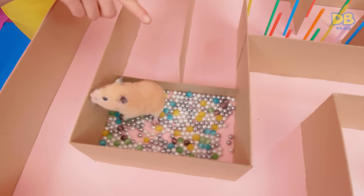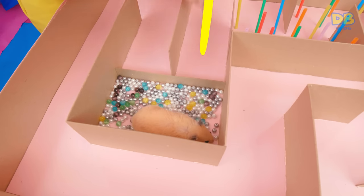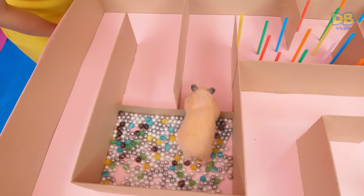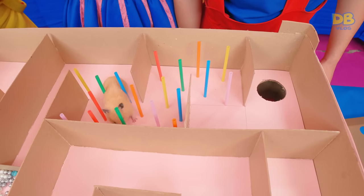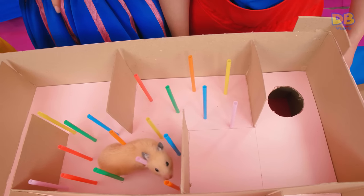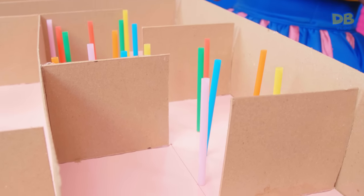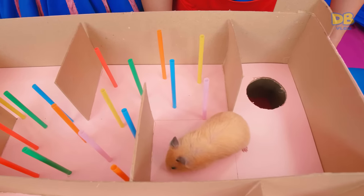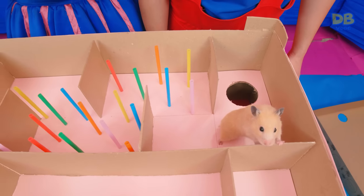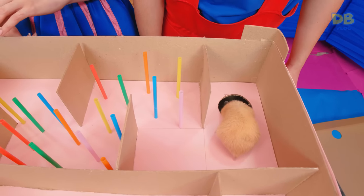You can't eat it! Biscuit, go to the next challenge! Well done! He's looking for an entrance to the next floor! Biscuit, you are on the right track! Biscuit, you're close! Very close! Yeah! Now the other way! Oh, it found it! Go down!